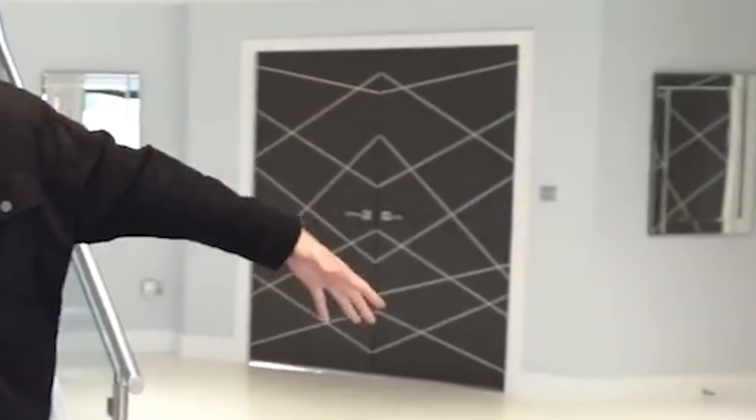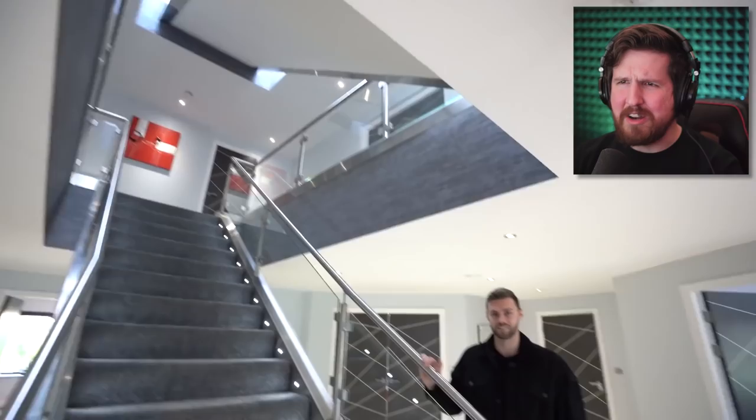Come on through to the entrance. Now, this is around 5 meters wide. It's an incredible feeling. Oh, so the lines aren't just on the front door, they're on every door in the house? Space. You will notice. Okay, it looks like an office. And I love the LED lights on both sides. This literally looks like an office.